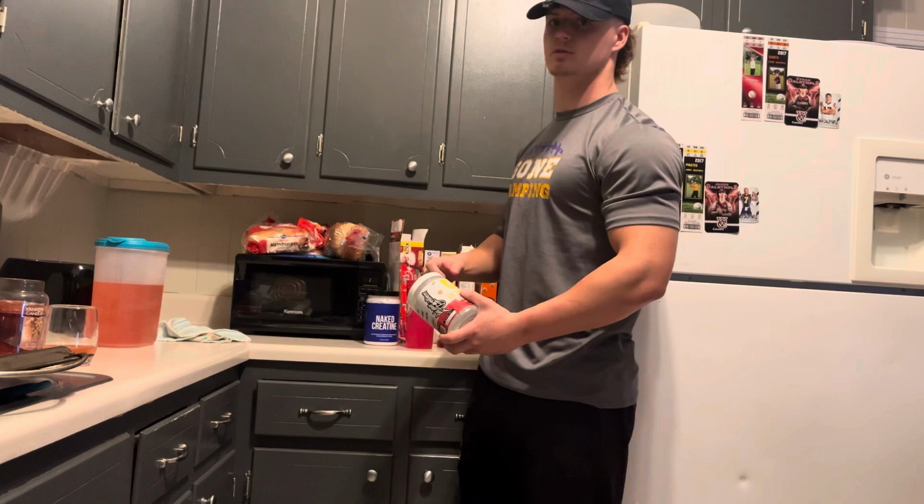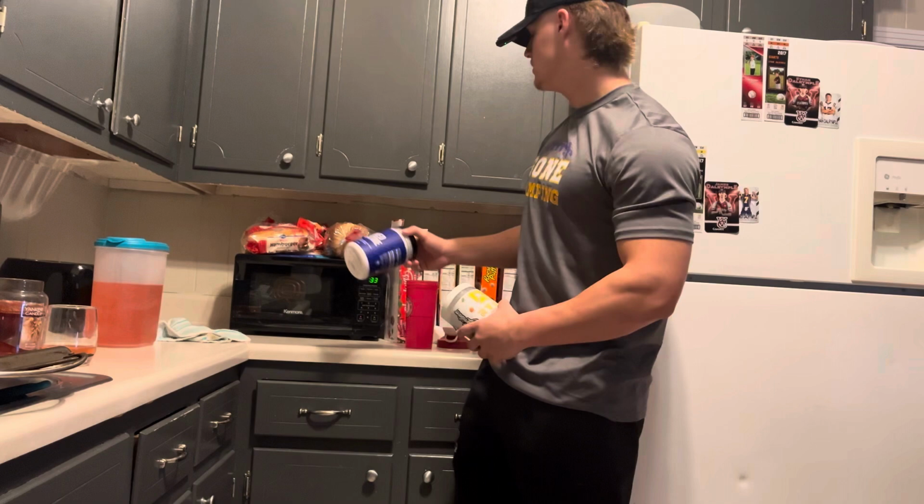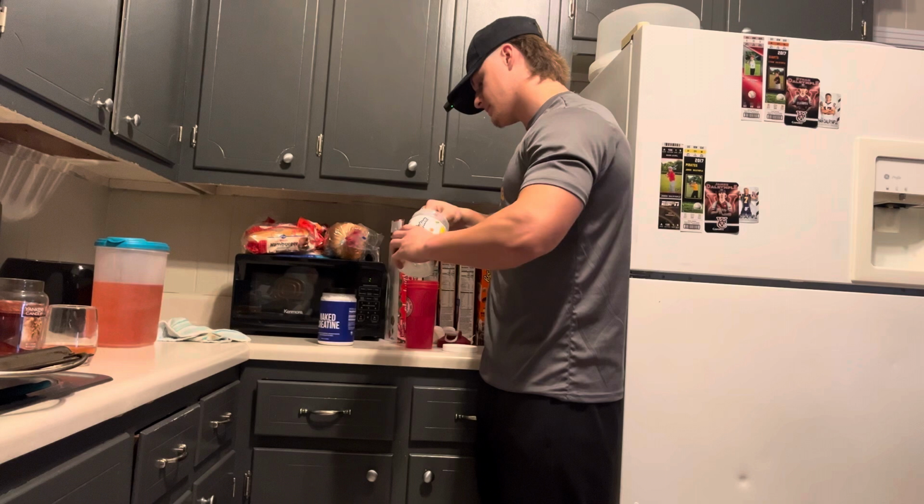I take two scoops of this. But when I was on my loading phase, I took four scoops for 1 week, and now that I'm trying to maintain, I take two scoops. So yeah, that's just the supplement stack I'm on right now. I need to get some more pre. I'm almost running out, but yeah, today is leg day.